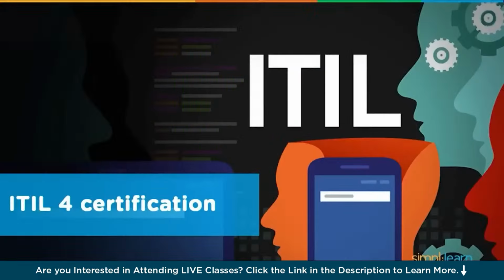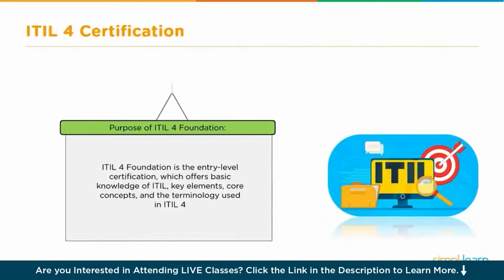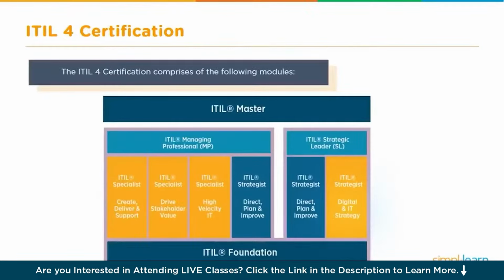Next we will look at understanding the various certification levels defined in ITIL 4. The ITIL 4 Foundation certification is an entry-level certification which offers basic knowledge of ITIL key elements, core concepts and terminologies used in ITIL 4. ITIL Foundation is the basic level of certification. There are 3 modules in ITIL Specialist certification and 2 modules in ITIL Strategist. Create, deliver and support, drive stakeholder value, and high velocity IT are the 3 ITIL Specialist modules, whereas direct, plan and improve, and digital and IT strategy are the 2 Strategist modules.